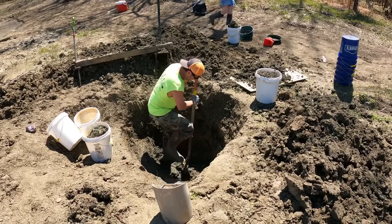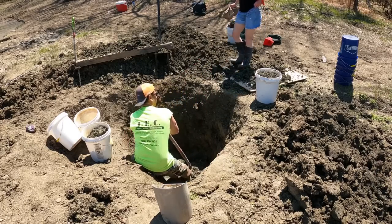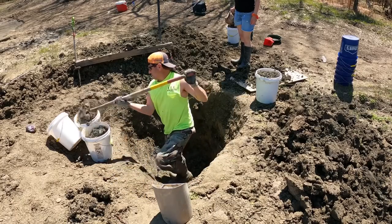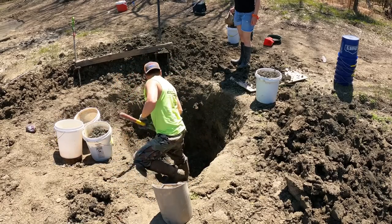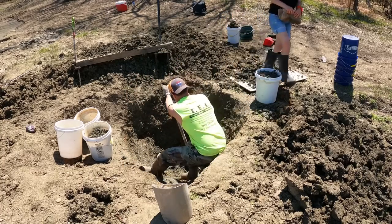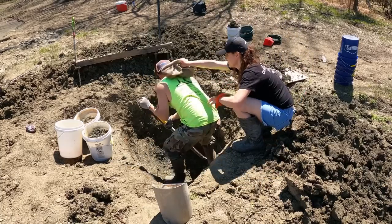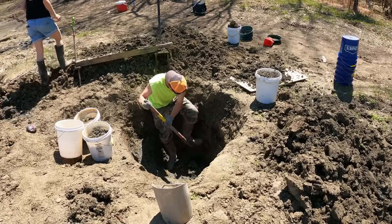Nice and gray looking stuff. Till the rocks. That's what I was after right there. Now is it the right stuff? We won't know until we sift it. Don't know until we clean it out. It feels good to be in here.